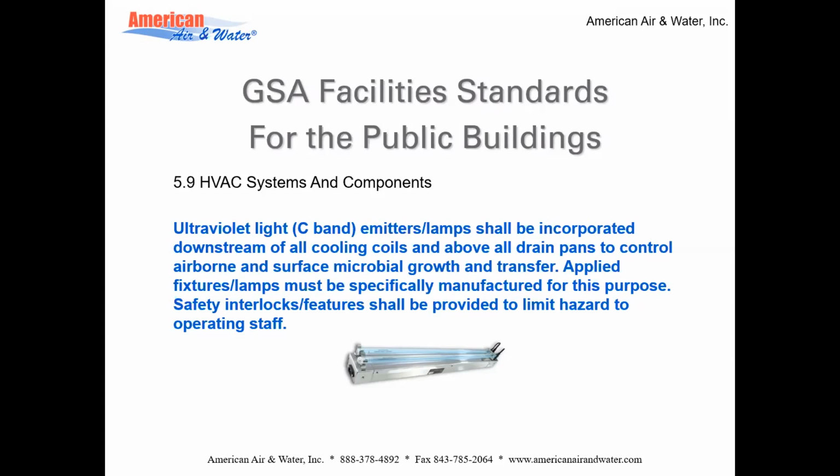Back in 2003, the United States General Services Administration Office of the Chief Architect incorporated UV in the facilities standards for the public buildings as follows. Ultraviolet light C-band lamps should be incorporated downstream of all cooling coils and above all drain pans to control airborne and surface microbial growth and transfer. Applied fixtures and lamps must be specifically manufactured for this purpose. Safety interlocks shall be provided to limit hazard to operating staff.